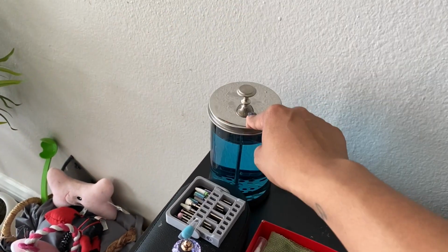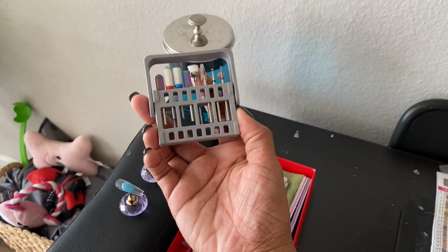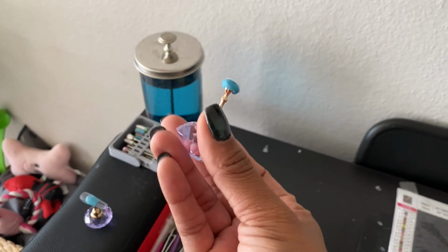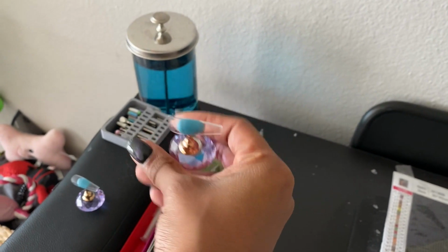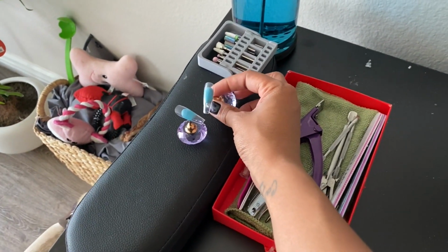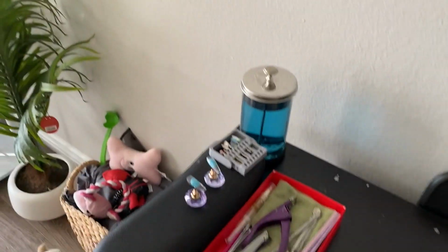So what I like to keep on my desk is my disinfectant. This is full of barbicide and water. Then I also have all my drill bits here. I purchased this little holder from Opry. And then I just recently got these in. I'll have them linked down below. It's just these little magnetic things just to practice nails on. You guys know I used to have the fake hands, but I just don't like those. They're so bulky. And I just decided to get these. Whenever I make nail art, I do plan on displaying them somewhere over here. I don't know where, but yeah.